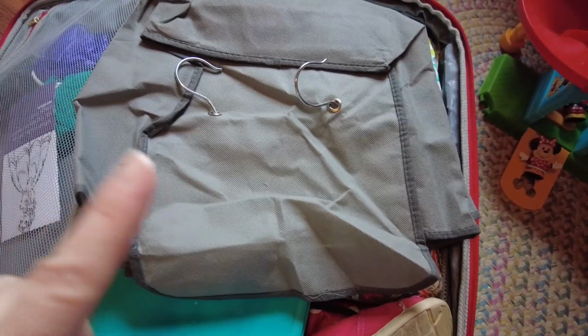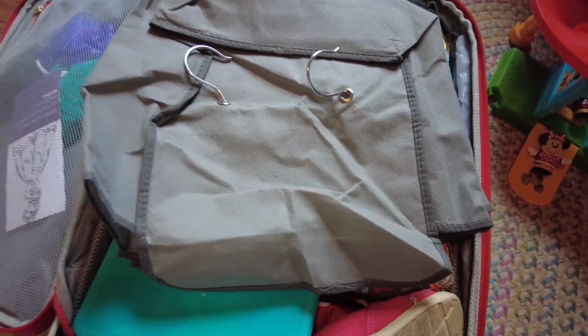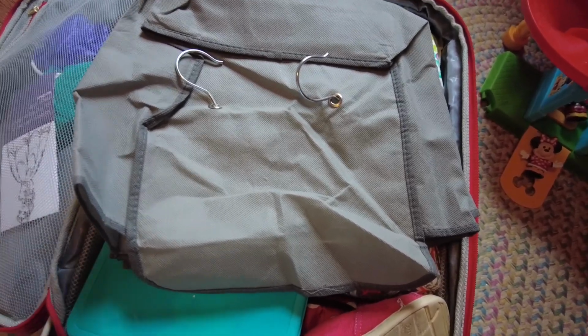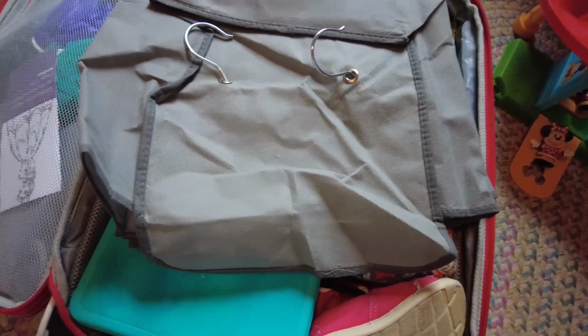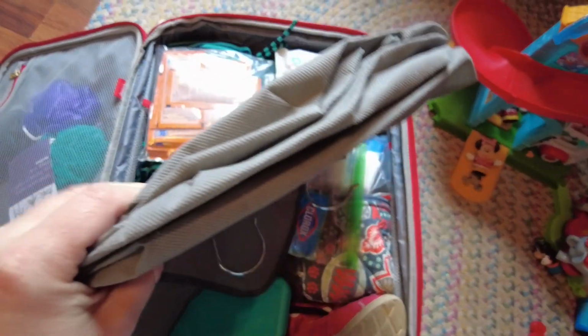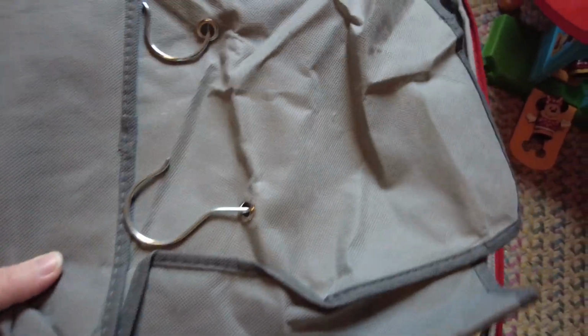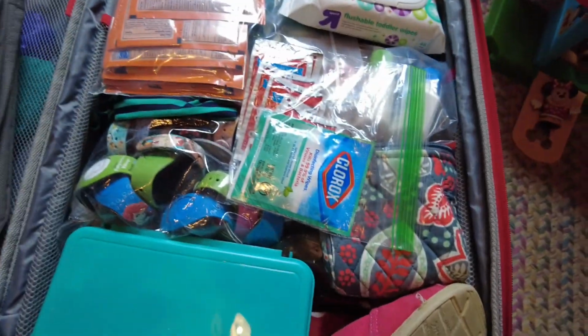So Saturday night, I'm going to lay out all their outfits and put one on each shelf, and that way everybody's ready to go. They know what they're putting on. My mom's going to be there, so if she needs to help anybody, she can, because it will all be laid out. And so that is relatively flat. And it will just be in the suitcase. I have 2 of these, but I'm only taking 1.